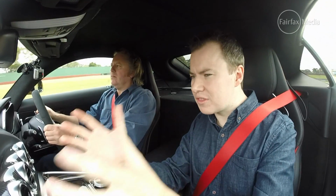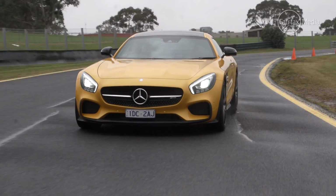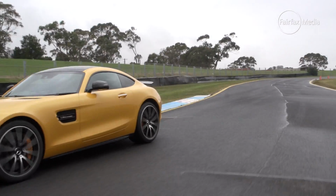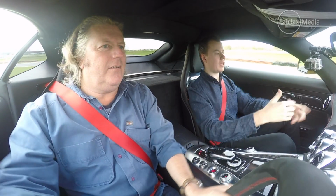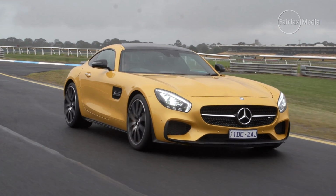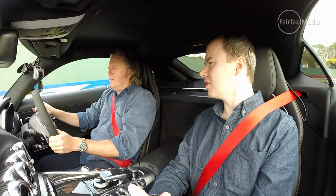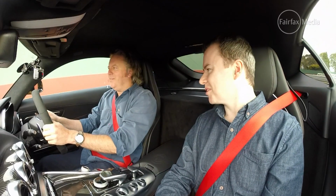Whereas I think people will look at this car and go, that is a very nice car, but I've seen that all before. Where's something new? Whereas the i8 is something new and totally different. It is like that first time Steve Jobs held up the iPod. This is a Discman. The i8 is an iPod.